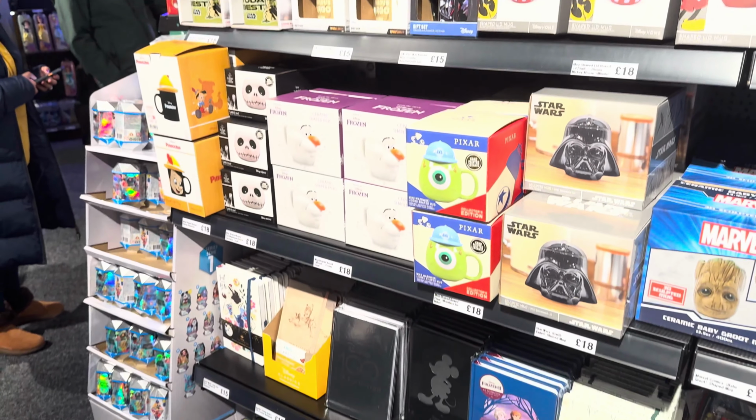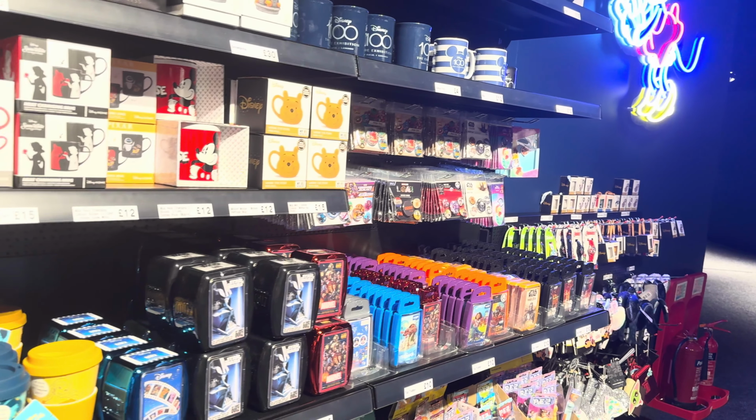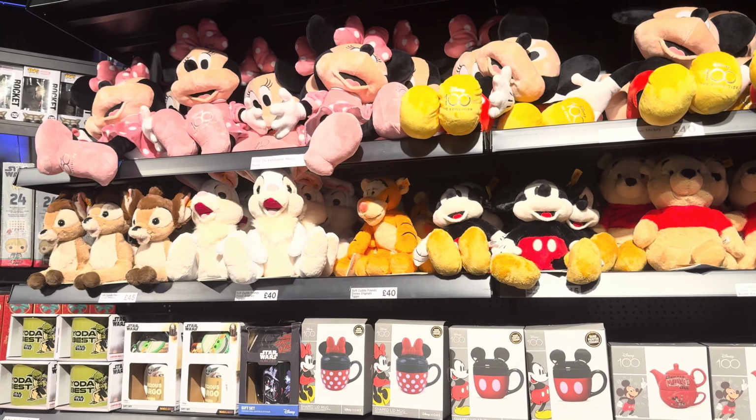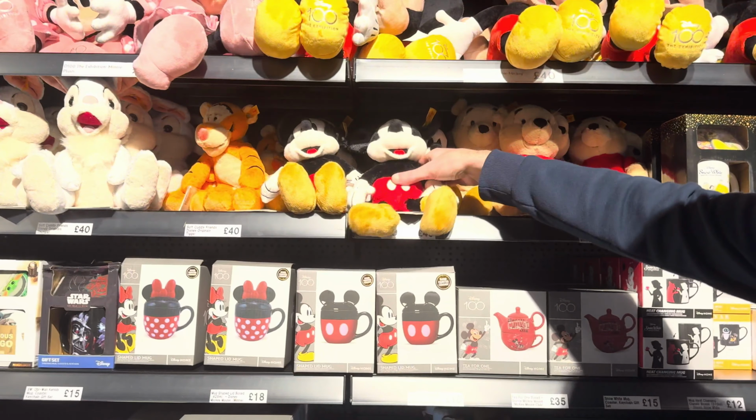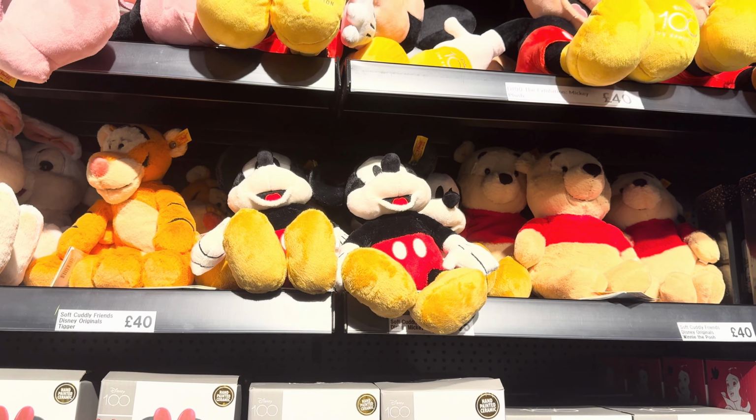Not that there's anything wrong with Primark and Paper Chase, but you know, that's what I've been in Primark and Paper Chase, Josh. I'll tell you what, Tom, the £50 for the knitted Mickey doesn't look so bad compared to the £45 for this one. It's true. Maybe I should get knitted Mickey.